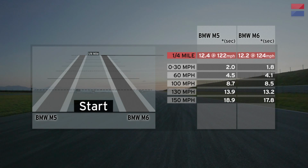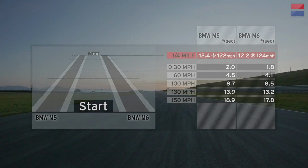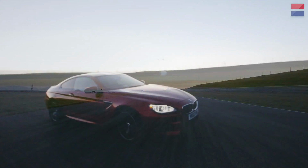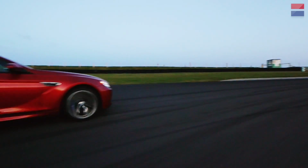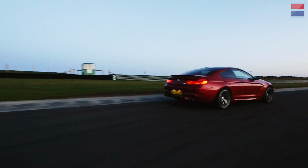So the coupe does beat the saloon, and the numbers might not worry a 911 turbo, but 0 to 100 in 8 seconds or so, even in suboptimal conditions, should be fast enough for just about everyone, I reckon.